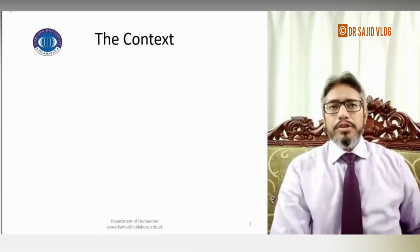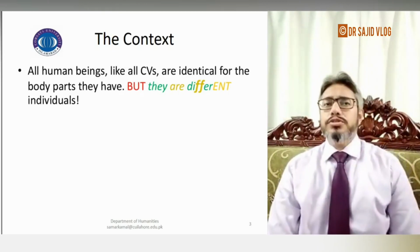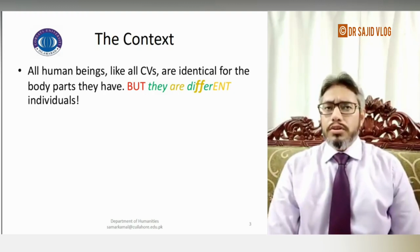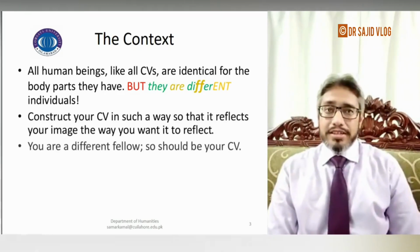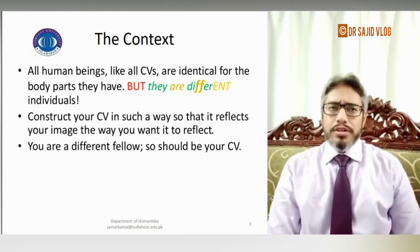Now I will tell you about the context of writing a CV. There are a few considerations you need to bear in your mind when you settle down to write the CV. All human beings, like all CVs, are identical, I must say, for the body parts they have. Yet they have different personalities and they are different individuals. So should be your CV.